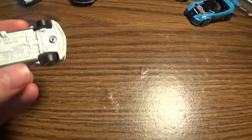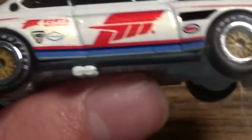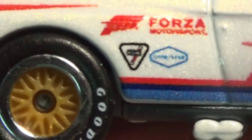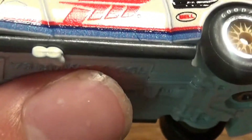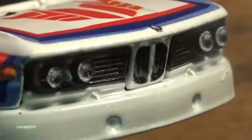So it's a metal base painted white. 73 BMW 3 CSL race car. Rubber tires, BBS with the Goodyear logo. The M Performance stripes. Forza, Goodyear, and something else. Can't tell. Yeah, performance stripe going around the bottom. There's an exhaust port sticking out. Forza, BMW. I think it's the intake right there. More of the M-colored stripes and indicator.